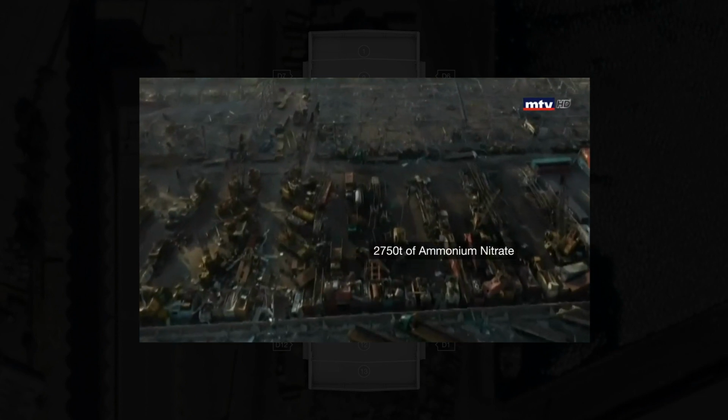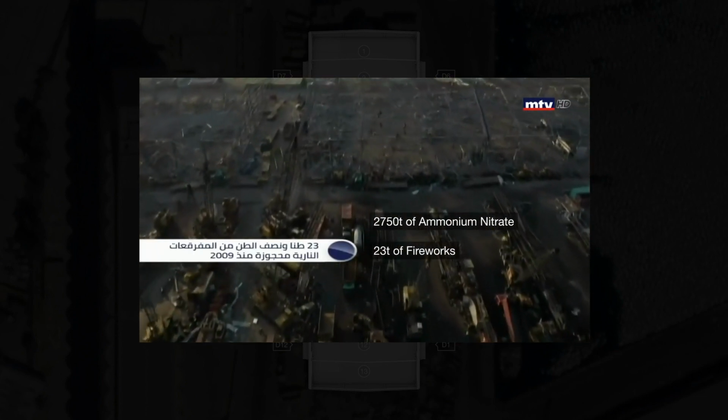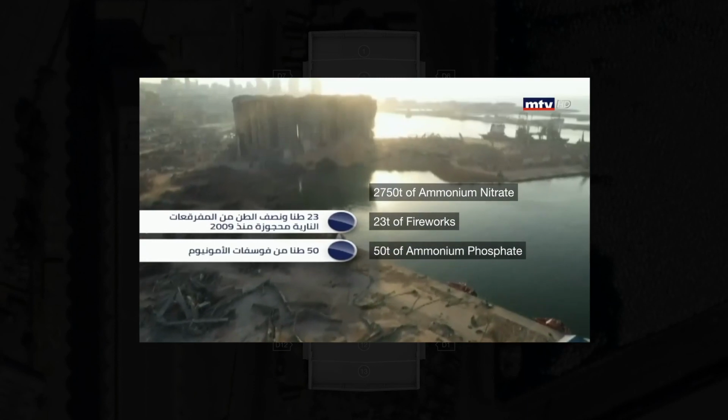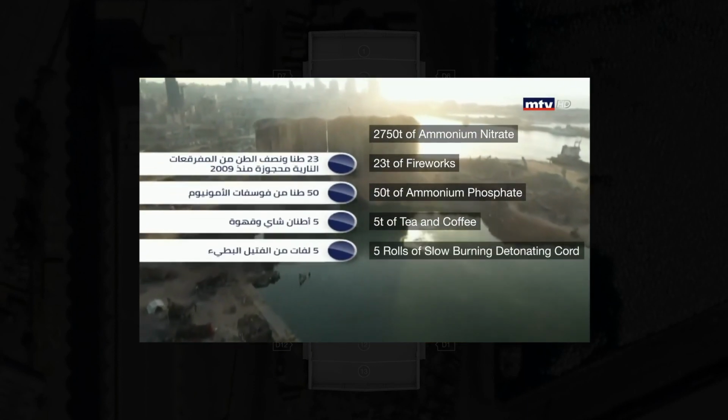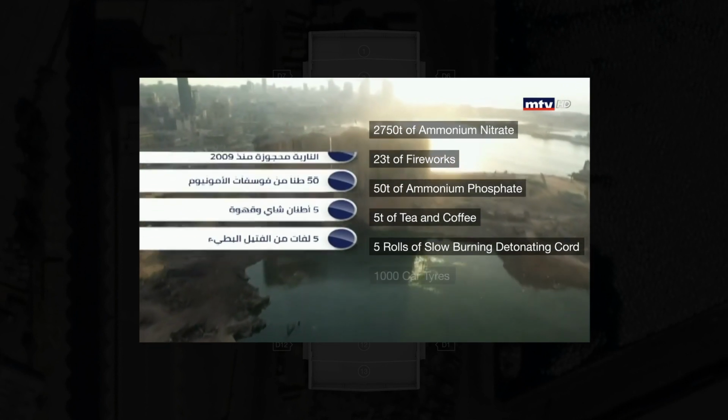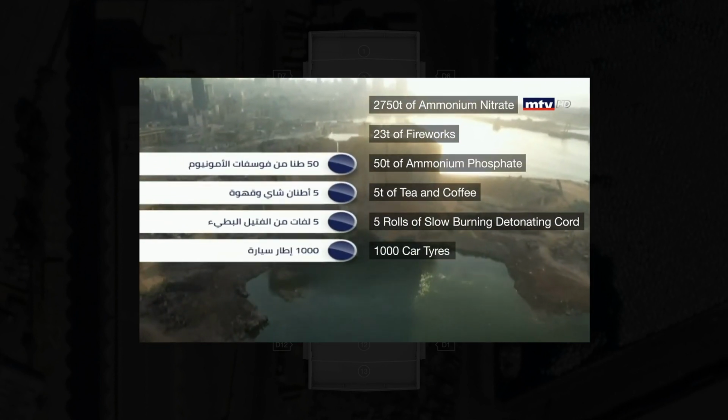News reports suggest that in addition to the ammonium nitrate, the warehouse also stored 23 tonnes of fireworks, 50 tonnes of ammonium phosphate, 5 tonnes of tea and coffee, 5 rolls of slow-burning detonating cord, and 1,000 car tyres. Each of these materials burns differently.